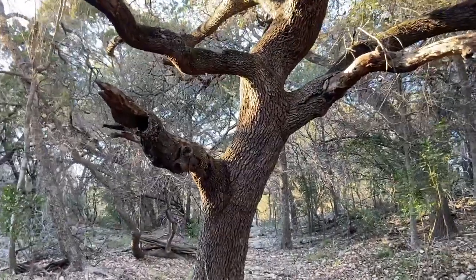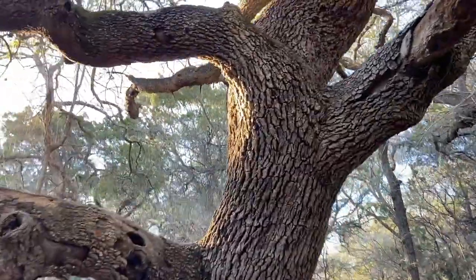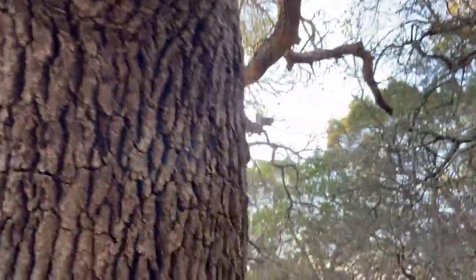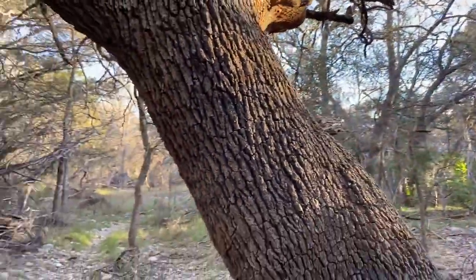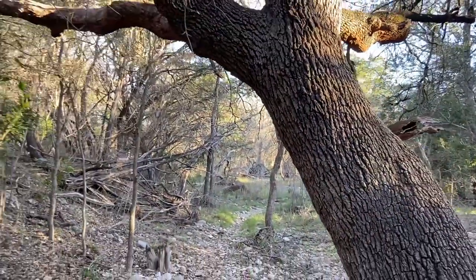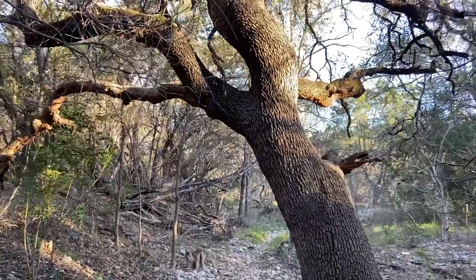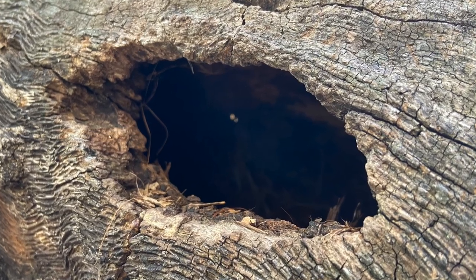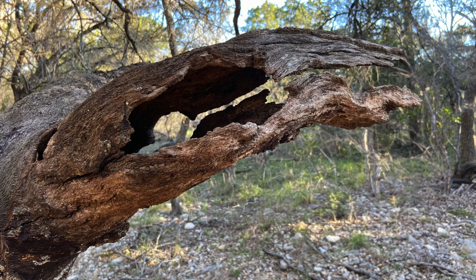There are several trees along the trails that I just have really befriended over the years, and this is one of them. I just love it. It's not completely dead, but it definitely looks that way, and there's a lot of hollowed out branches. I'm sure there's plenty of little critters that live in there. None of them have revealed themselves to me yet, but they gotta be in there. I mean, look at that. This branch always reminds me of a dinosaur.